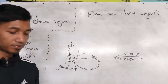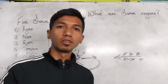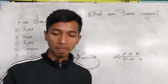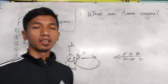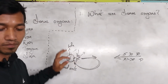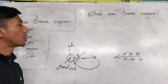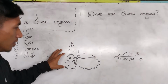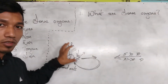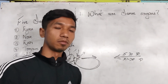Then the question is, how did the ants know that the other ants were not from its group? The other ants were not from their group. Then how did the guard ant recognize the first ant? The answer is, the ants have super sense organs. These ants can recognize their friends with the help of their smell.